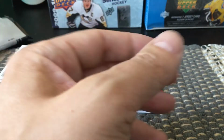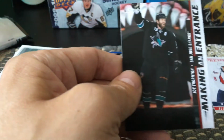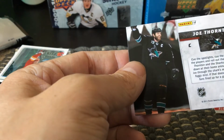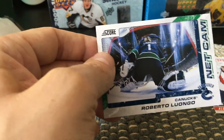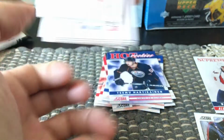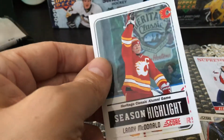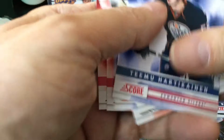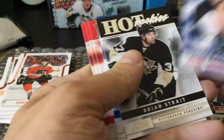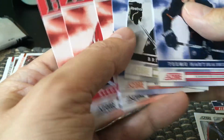Okay. I do have a Supreme Team card, which is of Ovechkin. So I got one of those. I got Making an Entrance, which is another subset, and number 2 of that, which would be the Joe Thornton. I did get one of the net cams, and that would be of Roberto Luongo. One of the season highlights I got was a glossy season highlight of Lanny McDonald, which is probably the nicest card of the lot, more or less. And I believe here are the rookies. The hot rookies that I got are pretty much no-name-ish, although I did get Adam Henrique, which is sort of a nice one to get. And I got 1, 2, 3, 4, I got 6 of those.